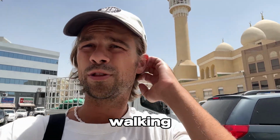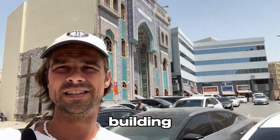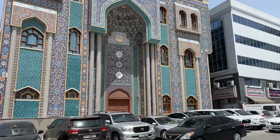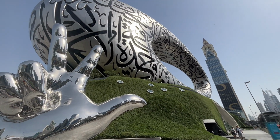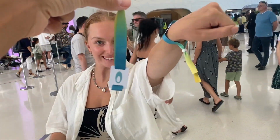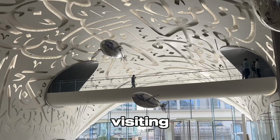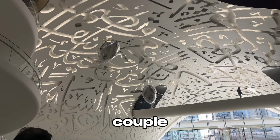So we've literally just been walking through Dubai and near the old town, and we found this absolutely beautiful building. Look at this thing. Literally just in the museum at the moment, and just looked up, there's like these two whales floating through the sky. Look at this. A little tip for visiting the Museum of the Future as well, make sure you book your tickets in advance because it books out a couple of days before.